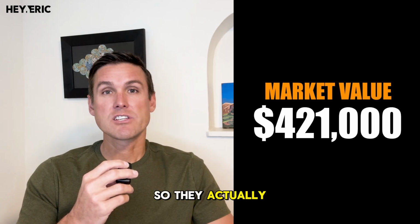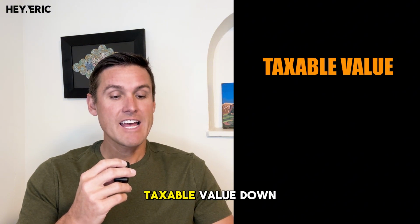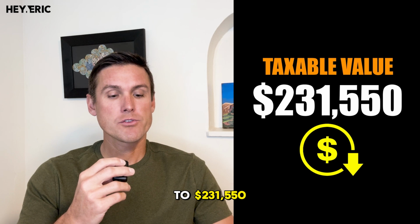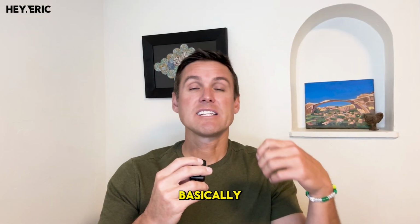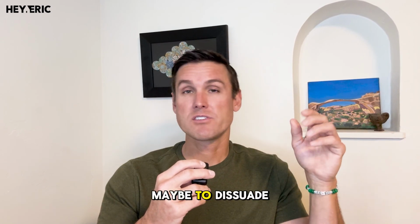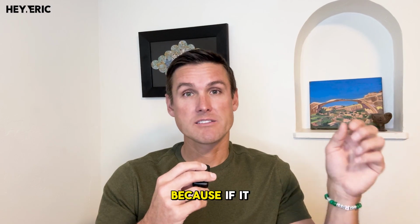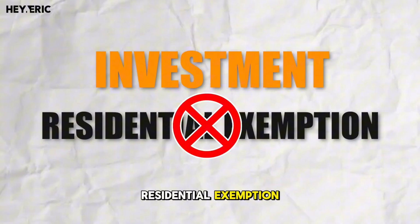They actually give you a tax exemption because it's a primary residence. They changed that taxable value down to $231,550. That is basically an incentive for people to be primary homeowners, I guess, or maybe to dissuade more rentals, because if it is an investment, then they don't give you that residential exemption.